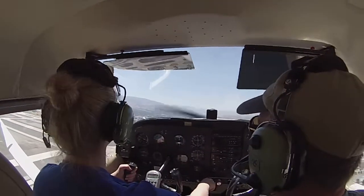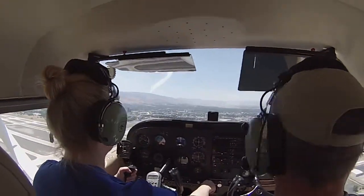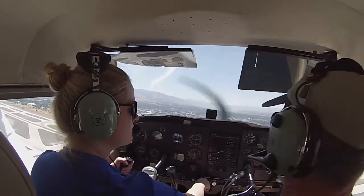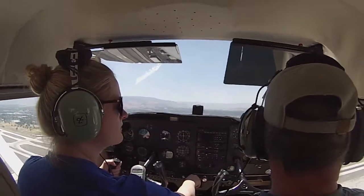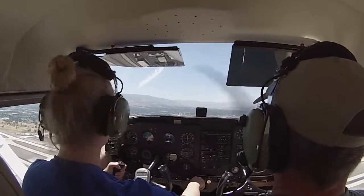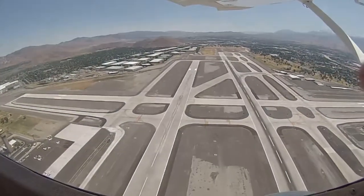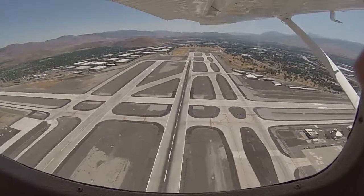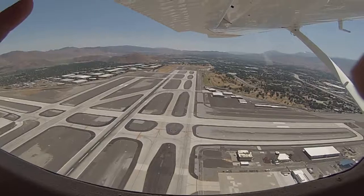NorCal Departure, Cessna 11901 Mike is with you out of 5,000 for 8,500. Southwest 5592, NorCal Departure, radar contact. You got stepped on, say again, altitude leaving. Southwest 5592, thanks. Cessna 11901 Mike, NorCal Departure, ident, Reno altimeter 3010. 901 Mike, we're identing. 3010.